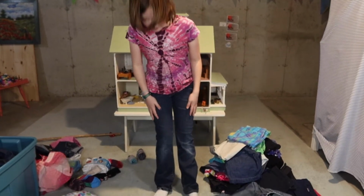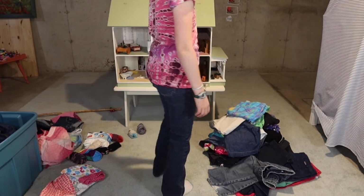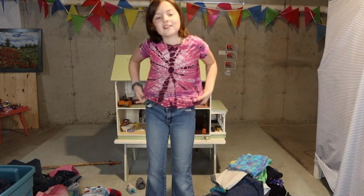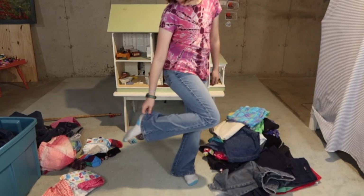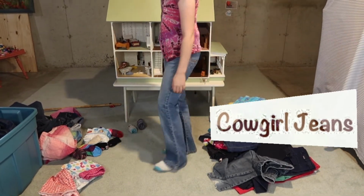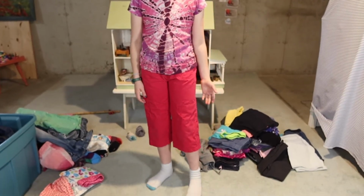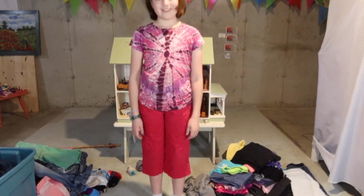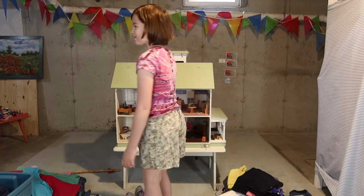These are really good pants, and they fit, and yeah, I like these. So these are a really nice pair of jeans, and they also have a flare at the bottom, and I really like them. These are a really nice pair of capris, and I really like them. And they're really nice. These are a really nice pair of shorts, and I really like them.